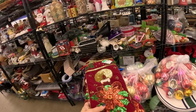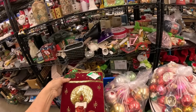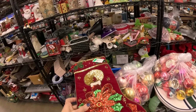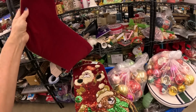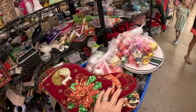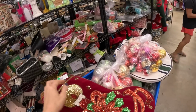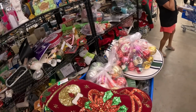On that same new cart, some vintage stockings came out. Velvet stockings, and look at the work on these. Are those not spectacular? This is just all sequiny goodness. So definitely taking those, again, $3 each.